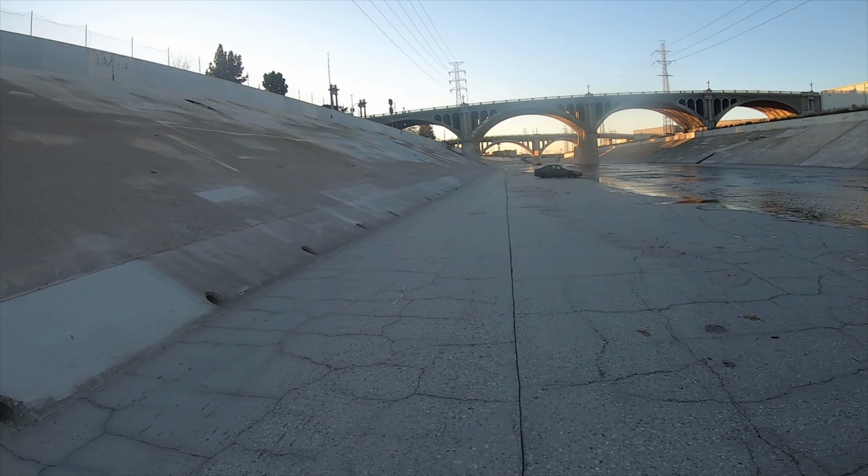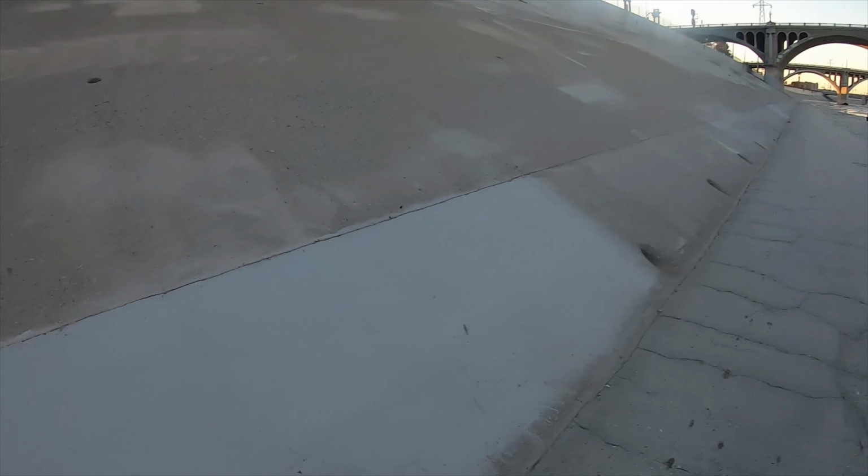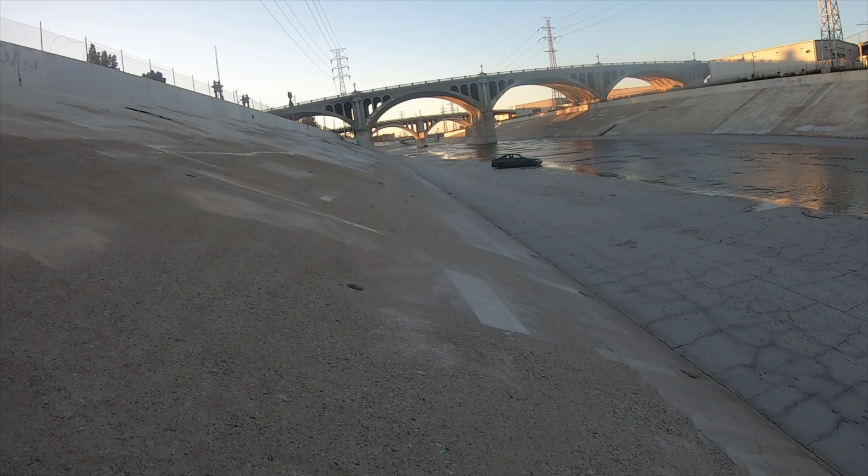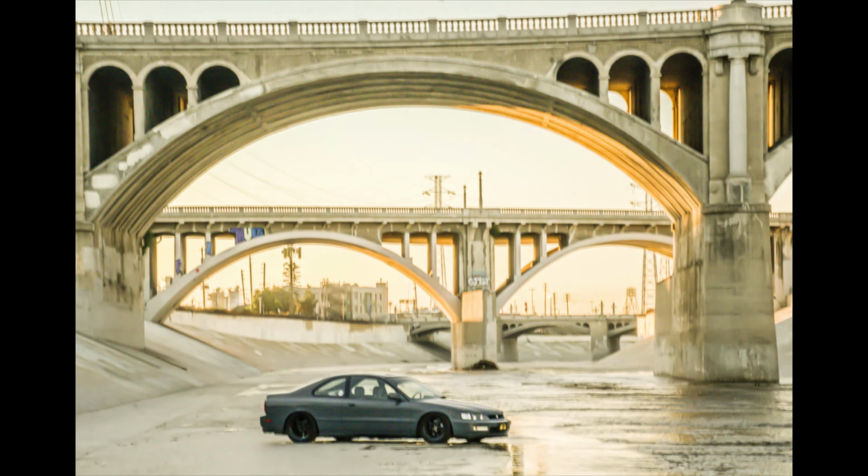Definitely cool to be able to take some pictures of this car right here. Obviously, if some of you guys have seen movies like Gone in 60 Seconds, Blood In, Blood Out, the LA River is very iconic for those scenes.